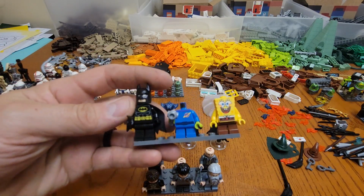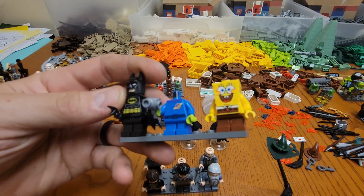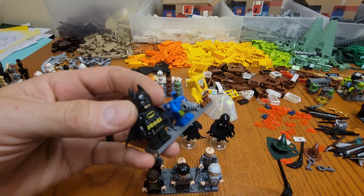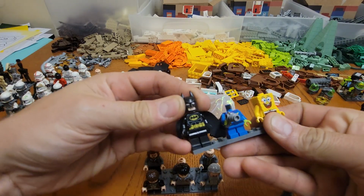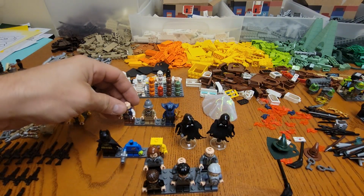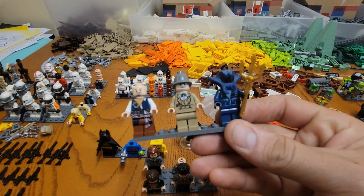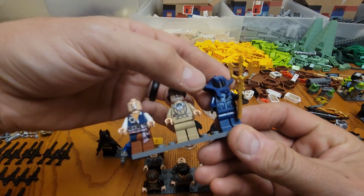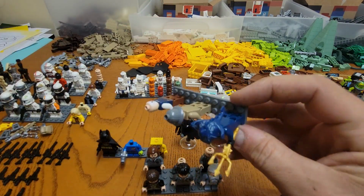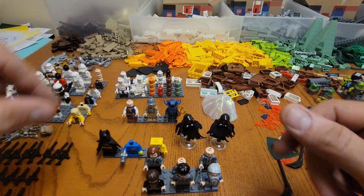Some real funny ones here. That SpongeBob is terrifying. And then I got a Toy Story alien, I believe, without the head, and Batman. There's Batman there. This is Johnny Depp, Captain Jack Sparrow. I believe he's from Indiana Jones. This guy I didn't have the face for, so I just put a black face in, but it's like Mantis Man from the Atlantis series. Kind of weird. There's some real strange stuff in here.